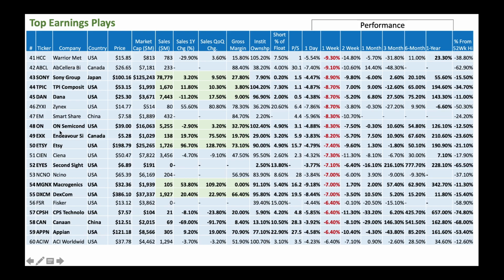Then we got On Semi, Endeavor Silver, Etsy. Nice sales growth, as you can see here, with the exception of On Semi. For 1 year it's negative, and nice performance for 1 year. It's a nice sales performance, and I would buy this on the weakness here. And then we got a couple more here: MGNX, Dexcom, one of the favorites in glucose monitoring. Nice sales growth, good gross margin for Dexcom, and 1 year performance is great. I would buy some on this weakness and take it from there.